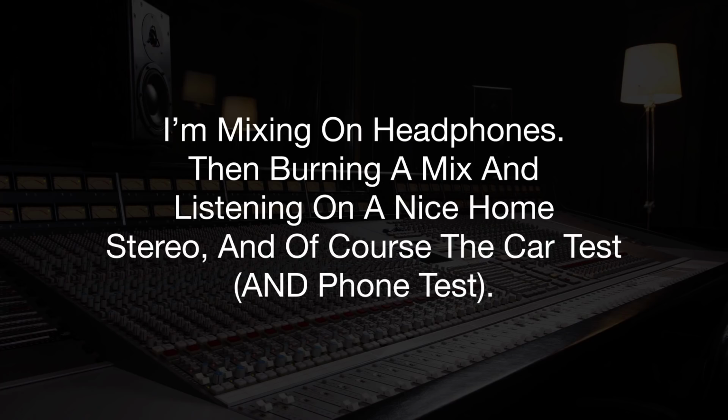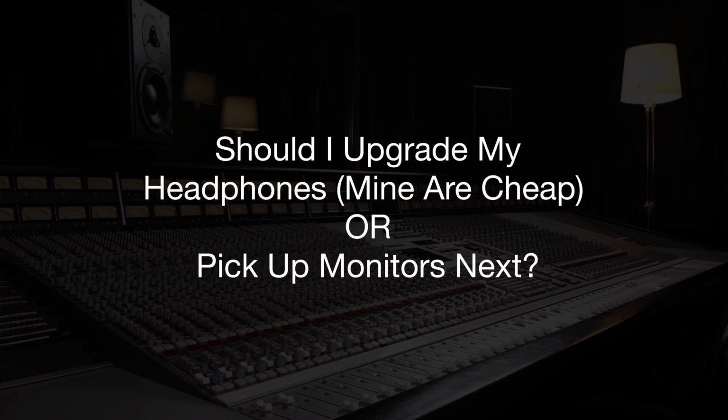I'm mixing on headphones, then burning a mix and listening on a nice home stereo, and of course the car test and phone test. Should I upgrade my headphones, mine are cheap, or pick up monitors next?